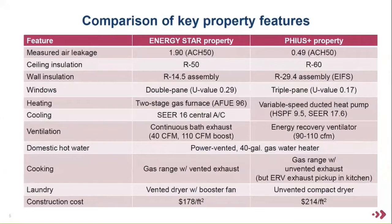On the Energy Star side of things, there was an exhaust driven continuous bathroom fan at about 40 CFM. And on the Phius Plus property, it was balanced ventilation with energy recovery. Both properties used power vented gas hot water heaters. Both had gas ranges. The Energy Star property had a vented dryer, while the Phius property was unvented.